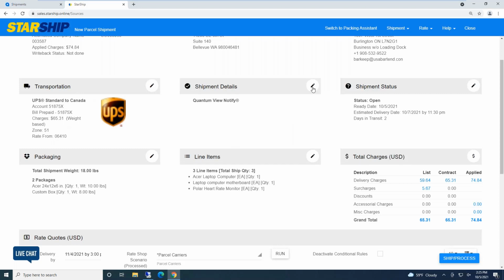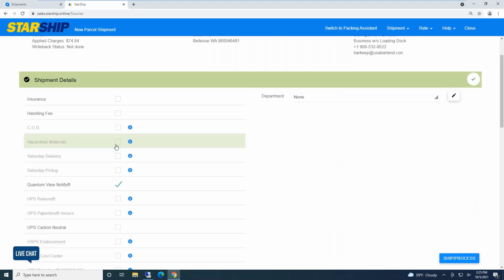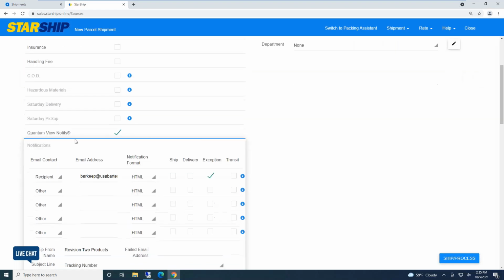Now, shipment details, wow, if I could talk today, is all our shipping options. So, of course, if I had insurance flagged inside Acumatica, it would come in flagged inside of Starship. Here, I can even set and have fields automatically defaulted. So I'm telling Starship, yes, I want you to use the carrier email. I'm bringing in this one email address. Of course, we can bring in multiple. And then we can even set it up where I only want to use the carrier email if there's a delay or an exception.